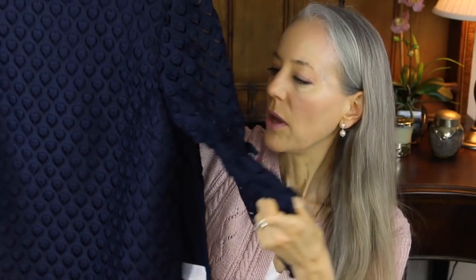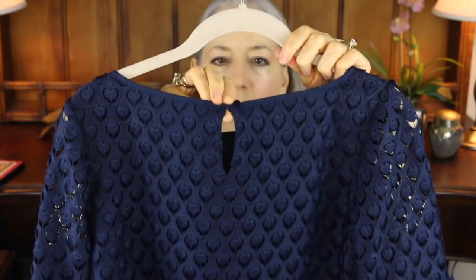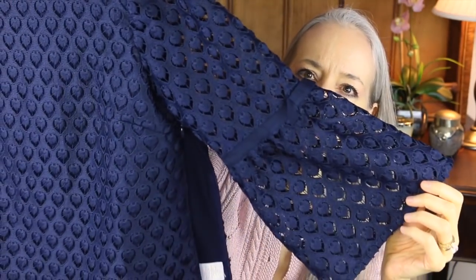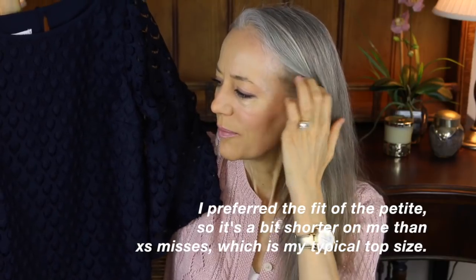It has a zip up the left side, so it's easy to get into. It also has this place in back that unfastens. The sleeves are unlined, but the body is lined, so I don't have to worry about any under things showing. It's also a perfect length, so you can wear it out with skinny pants, skinny jeans, just a lovely, lovely top. Let me show you what it looks like on me.